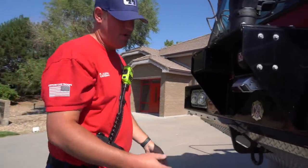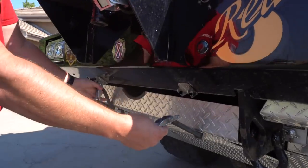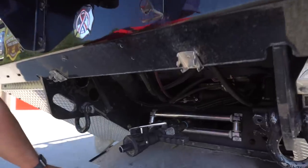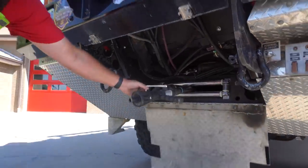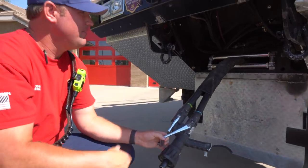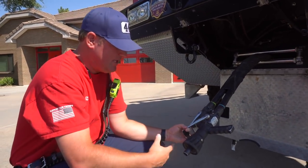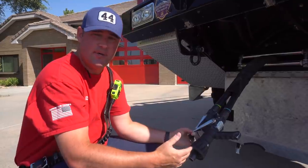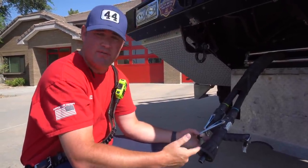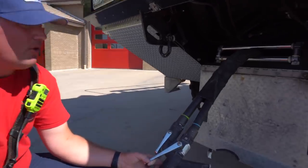Down here underneath the bumper turret, we call this a chin reel. It's a 100-foot booster line essentially, and same thing, we can get all three agents out of this line. So we can do water, we can do foam, or we can do the purple K.